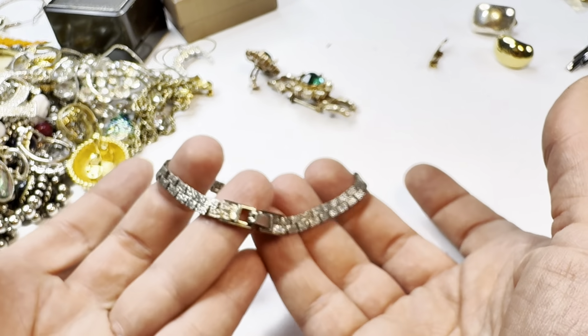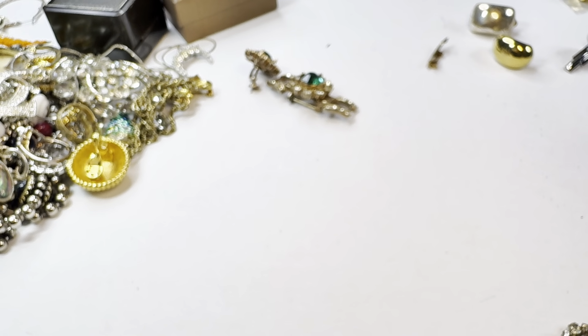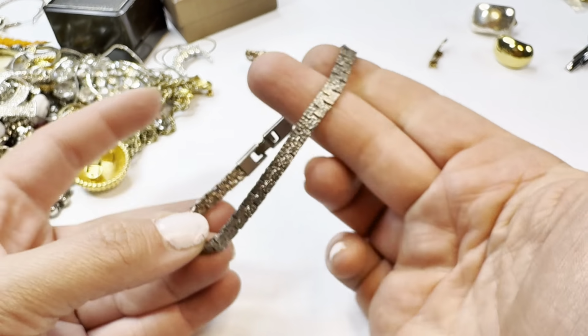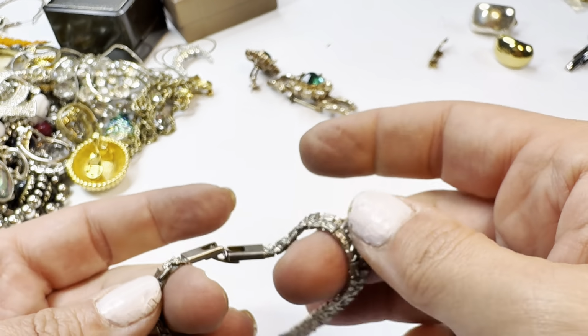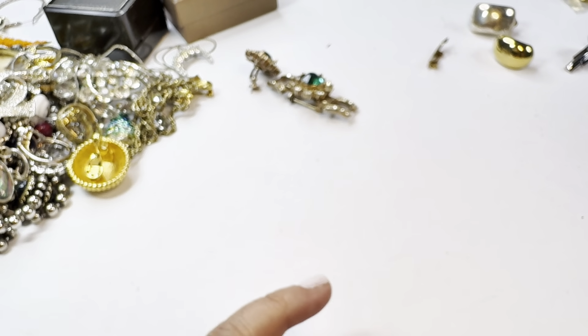Silver tone bracelet. This almost looks like it could be a men's bracelet. And this is about 8 inches, so definitely could be a men's bracelet. Silver tone, I don't see any markings on it at all, so I'm going to say $6 on that.